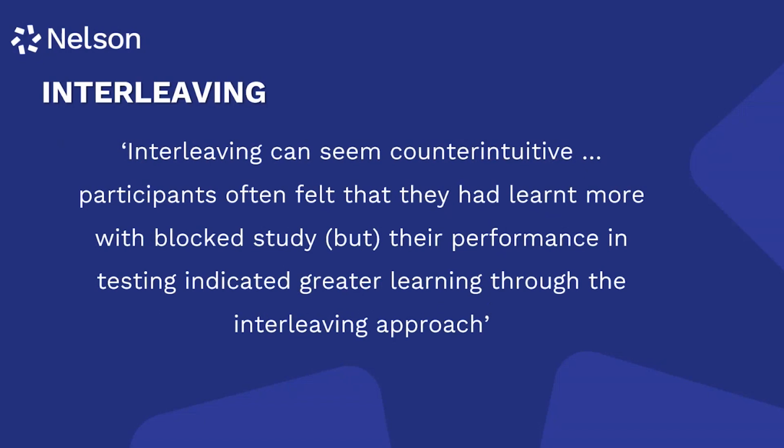And then this quote is also from the syllabus: interleaving can seem counterintuitive. Participants often felt that they had learnt more with block study, but when they were tested, the result was that greater learning happened through the interleaving approach.